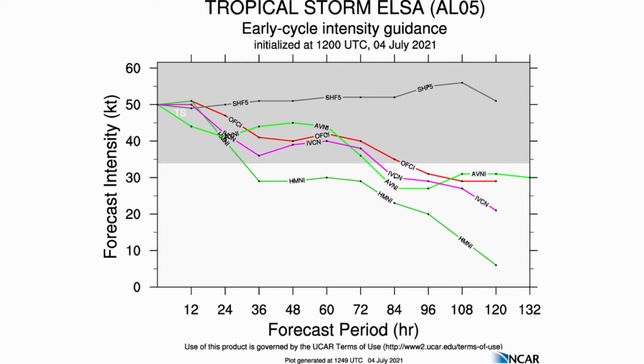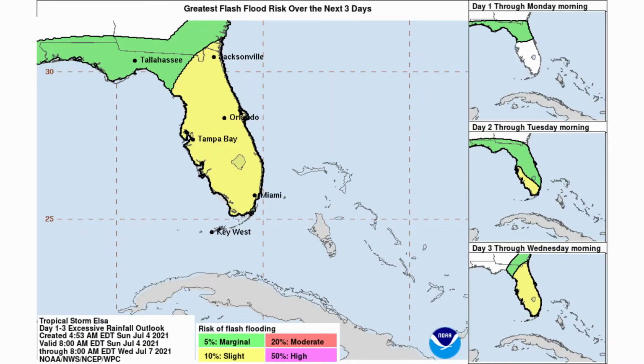Taking a look at the intensity guidance, you can see most of the models have this on a slow decline in strength down to tropical depression status, and then eventually even further down than that. So it is expected to gradually become a weak tropical storm, even a tropical depression, over the next 72 to about 120 hours. Here's a look at the flash flooding risk over the next 3 days.